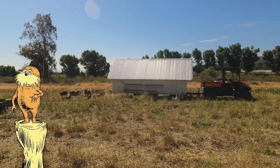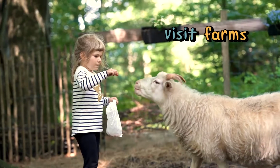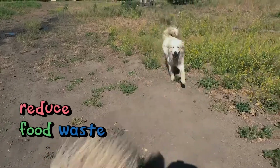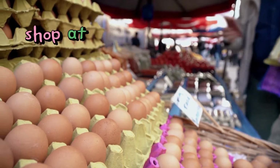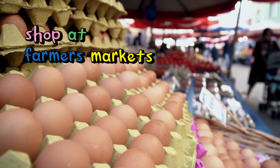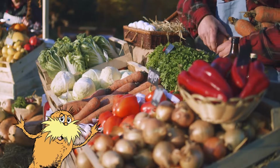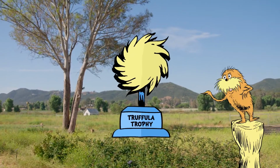Thanks, Farmer Rob. You can help make farms better by visiting farms to learn how to take good care of animals, reducing food waste at home, and joining programs that support local farms. Get out to your local farmers markets with your family and buy some fruits and vegetables. They're delicious.